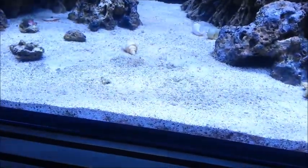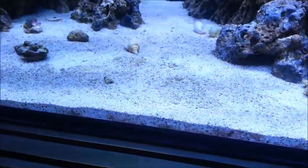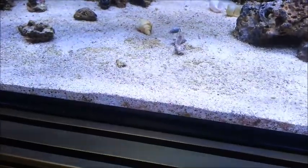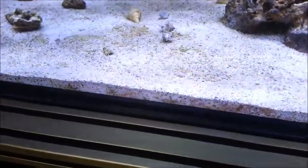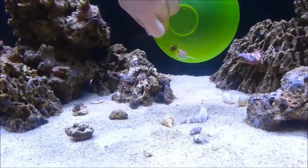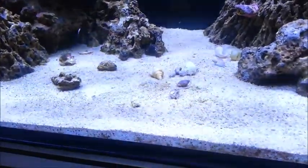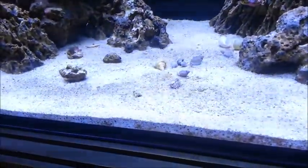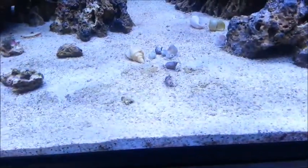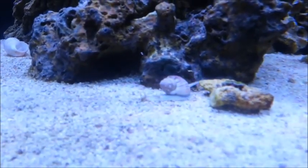I'm just going to put in the Nassarius Snails, try and feed them to the area that there's most of the, they're not going to want to go out, are they? No. Another 2 more. Come on, there we are. And this type of snail can turn themselves over very quickly, as you can see. I'll leave them for 10 minutes or so and then get the starfish in once these guys have disappeared. These guys just move along like rockets.